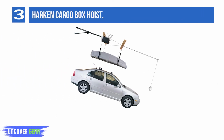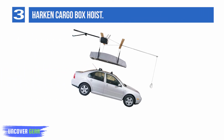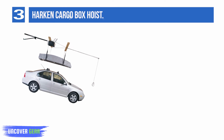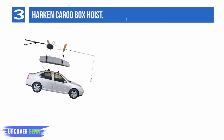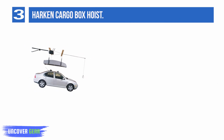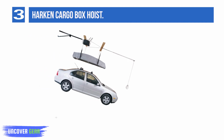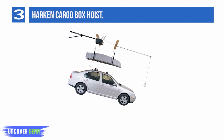List number 3. HARKEN Cargo Box Hoist. The HARKEN Cargo Box Hoist comes in a variety of sizes depending on your personal needs. It is a universal fit for all cargo boxes including Thule, Yakima, Sport Rack, and Jegs. This model makes everything a bit easier for you inside the garage, including organization and usability of the space.